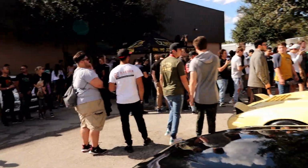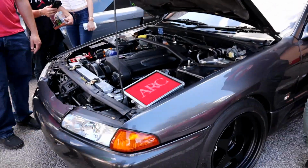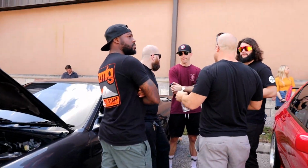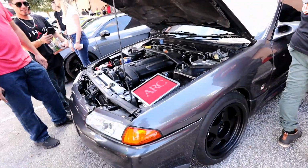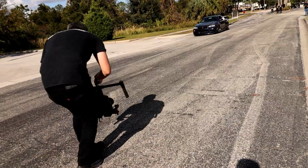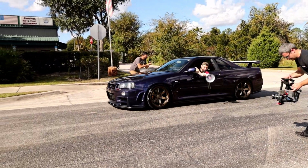People are just swarming the shop. This is pretty ridiculous. This is actually Tommy's R32, if you guys know this one. So got Tommy and TJ just chilling right there, but I think it's pretty cool. Really clean. I like all the black. Looks nice. Oh, you better watch out. Oh, we got him.